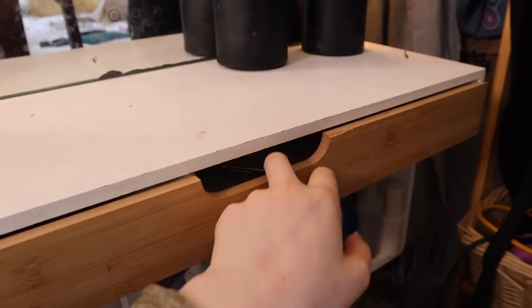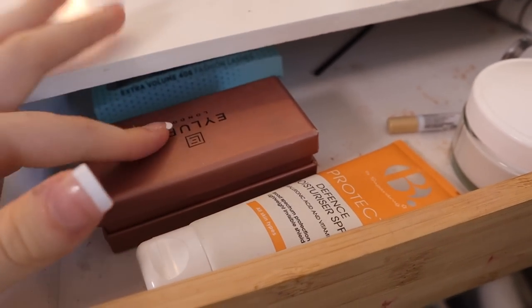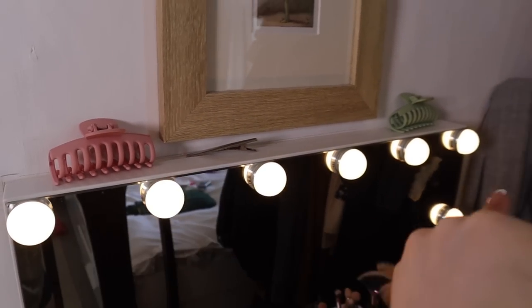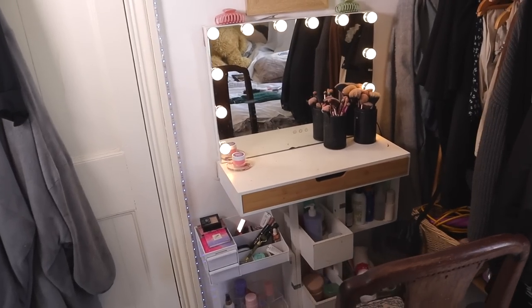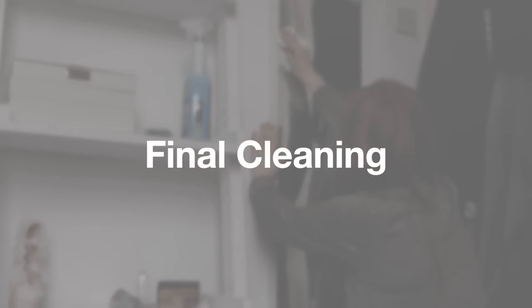And then finally in the drawer, we've got my main skincare products. This has got hair bubbles in. I've got my eyelash curler there because it's easiest to get to there. My two moisturizers, and this is random eyelashes. And then I've also got my favorite lip balm on top. I also just put my hair clip there to do my makeup, and also my two claw clips. That is my vanity all clean. So that is my whole room clean now.